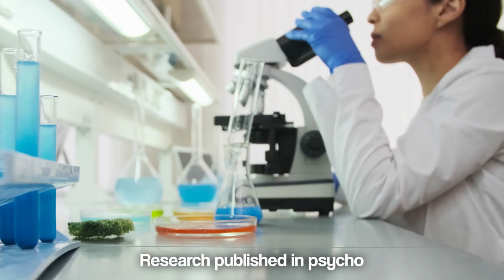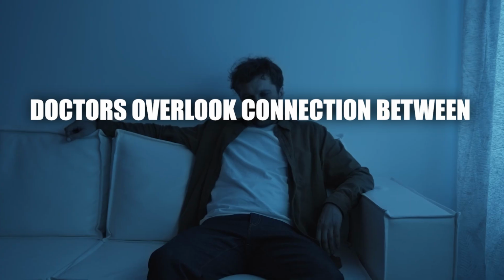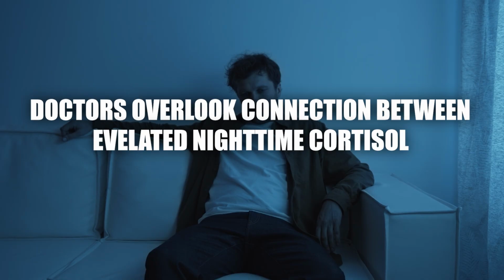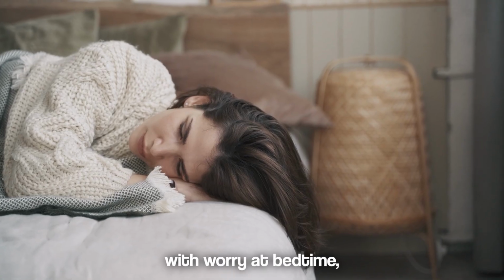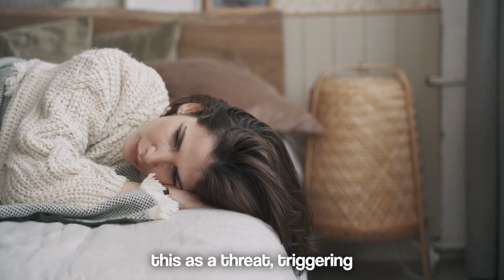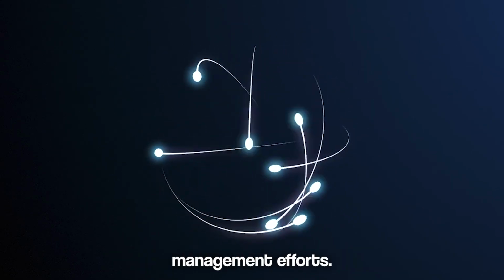Your mental state before closing your eyes has a surprising biological impact on your morning glucose readings. Research published in Psychoneuroendocrinology reveals what many doctors overlook: the direct connection between elevated nighttime cortisol and stubborn high blood sugar. When your mind races with worry at bedtime, your body interprets this as a threat, triggering a cascade of hormonal responses that work directly against your diabetes management efforts.